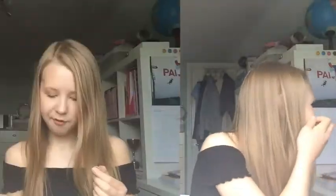It tastes like a Snickers. I think it's like a less strong version of a Snickers. Like, it's not as strong, and I don't think I like it as much as a Snickers.